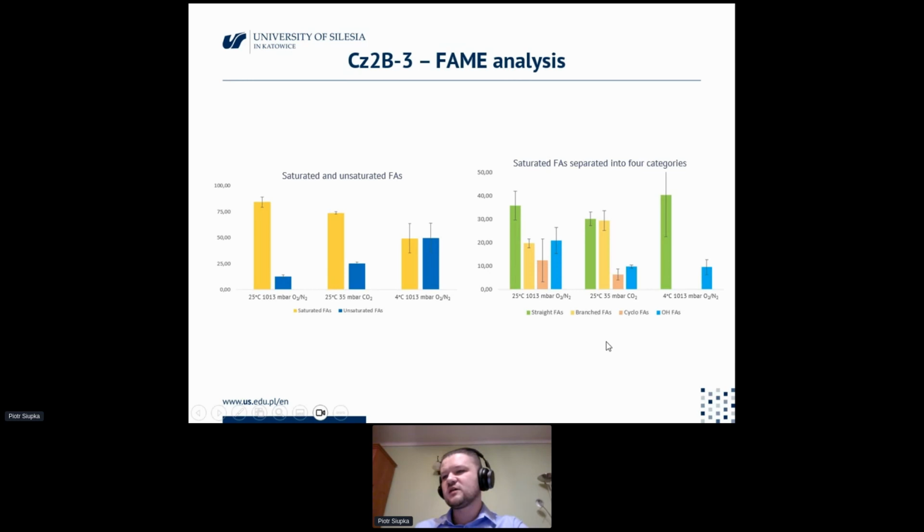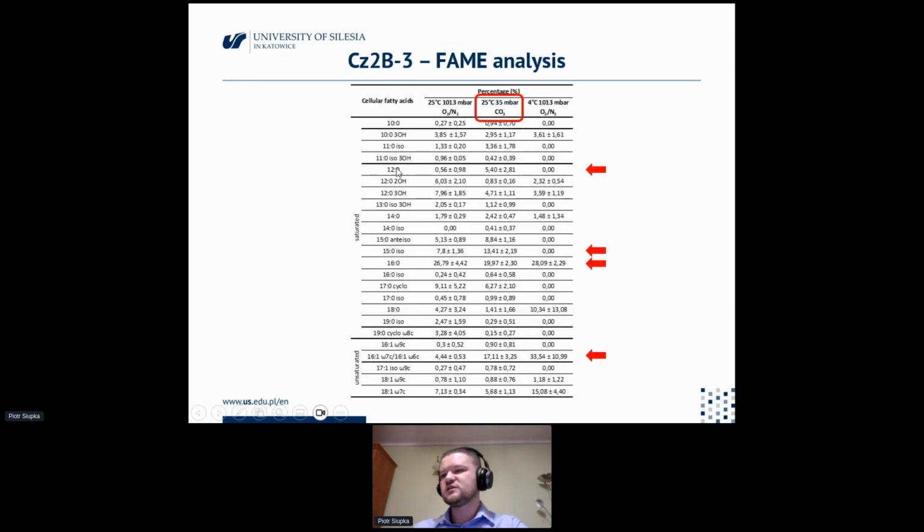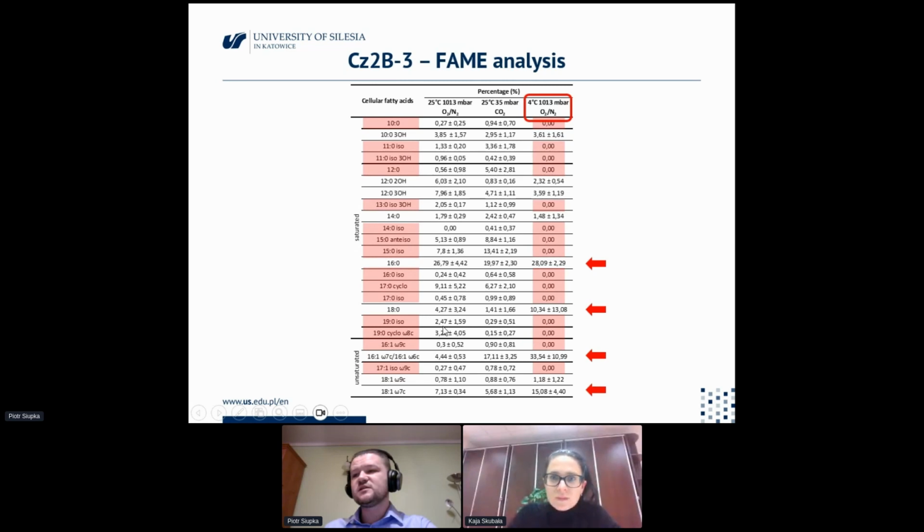And looking at the number of carbons in the fatty acids, there are also changes: an increase of 15 carbon branched fatty acids, while there is a decrease of 16 carbon fatty acids, as well as an increase of 16 carbon fatty acids with unsaturated bonds. When you change it to 4 degrees, we are pretty much at the same level as in the ambient condition. Why this fraction of 18 carbon containing fatty acids is significant.